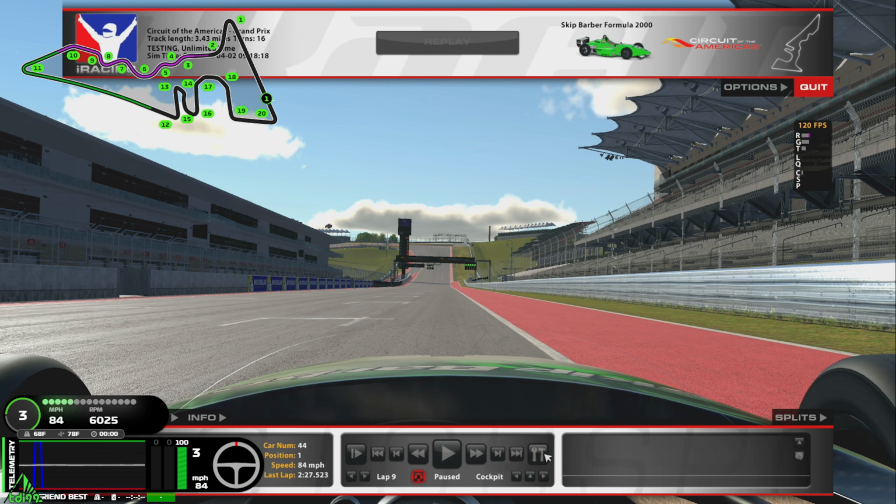But that's us across the line in a 2:27.523. I think I probably could go a little bit quicker, but I wanted to show a decent, semi-decent lap for you. As my motto says, to finish first you have to finish. That wasn't my motto, I nicked it off someone else.